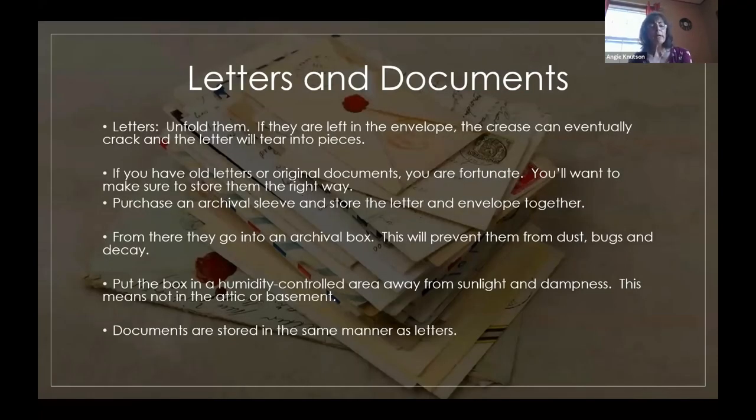And then you're going to have old letters. And, you know, man, you're going to want to keep those. So if you can, because probably they're folded, right, and in the envelope, unfold them. Okay, eventually that crease is going to tear if you leave them in the envelope. And there might be writing on there, and then you've lost that writing, right? And if you've got these old documents or letters, you're fortunate. You're going to want to make sure that you store them in the right way so that your future generations can look at them.